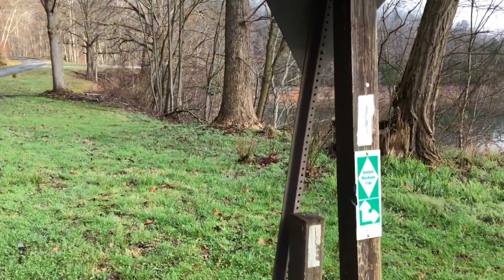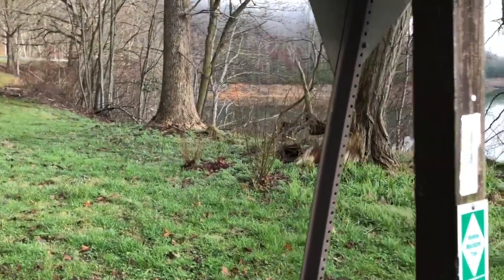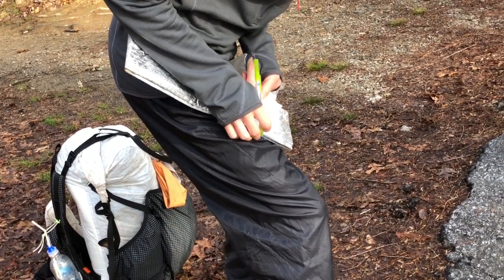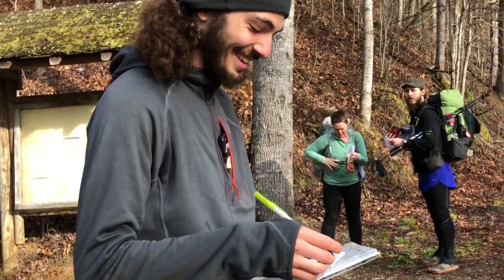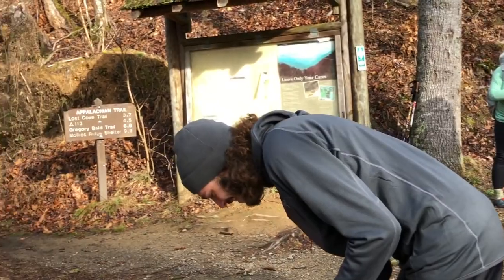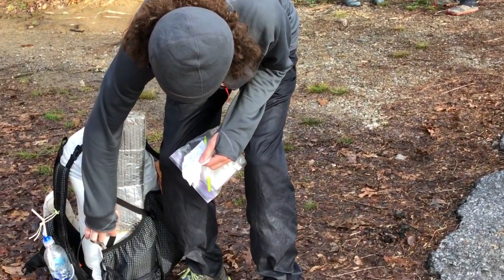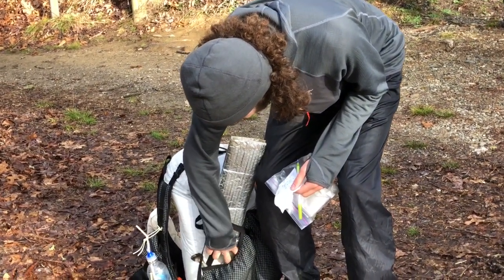Oh, BMT. Hey, buddy. Have a good trip back to the top of Springer. So Eli was told to write his permit number on a piece of paper and drop it in the box. The only paper hikers really have with them is toilet paper. So I hope that they'll appreciate my biodegradable permit. Perfect.